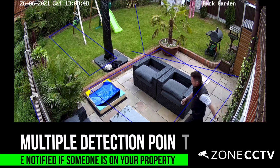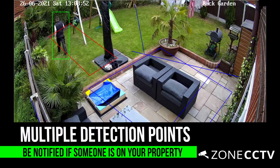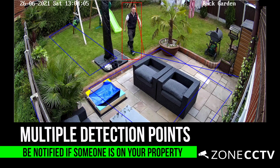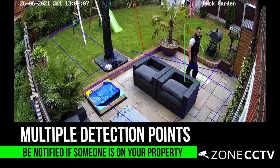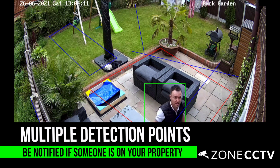Here you can see me walking around the customer's back garden. The cameras allow multiple detection points. For this example, we have used intrusion zones and tripwires to trigger the strobe light on the camera and also send notifications to the customer's mobile phone. The strobe light or automated message can be scheduled. For example, it will only be activated between 9 o'clock till 6 o'clock in the morning.